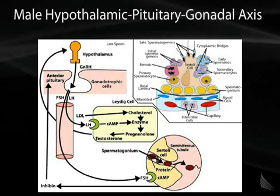There is negative feedback regulation at all levels, and in the case of FSH, specifically from the Sertoli cells, there is also another hormone that's released called inhibin, which feeds back to the anterior pituitary to suppress FSH. So again, the axis is driven by GnRH, which releases LH and FSH from the pituitary, which then act on the testes to release testosterone.